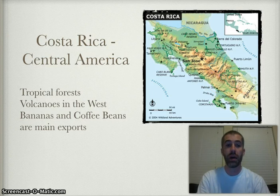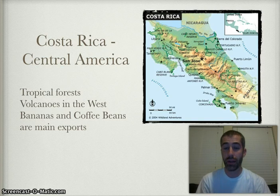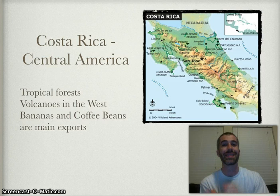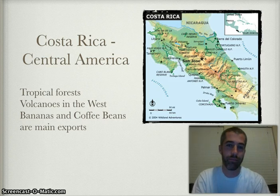Okay, some of the things that can grow there. This is a very tropical region right around the equator, just north of it. So very warm, very humid weather, and things like bananas and coffee beans are the main exports, the things that the country makes and then sends out to us to eat and drink here. So that's our second one, Costa Rica.